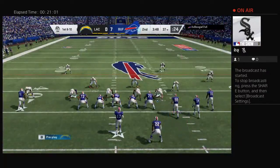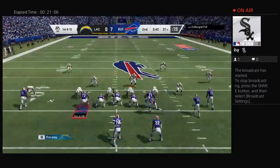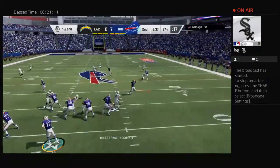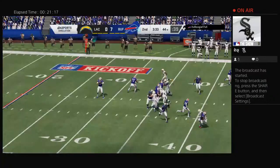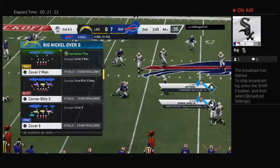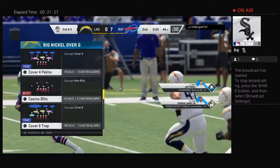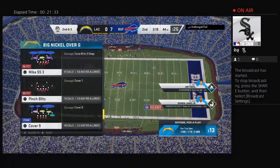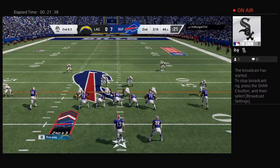Line of scrimmage, the 37 on 1st and 10. Working out of the shotgun. Here's Allen. Firing quickly here, and that's complete. And this will be stopped at the 44. That one good for 7 yards. 7 yards, the pickup on the pitch and catch. At the 44-yard line. Able to get 7 on that first down pass play. 2nd and 3.